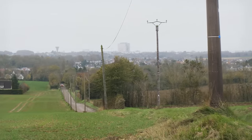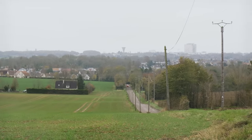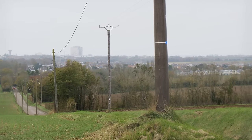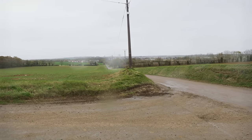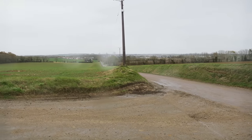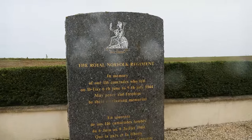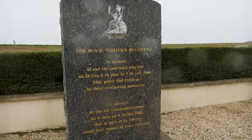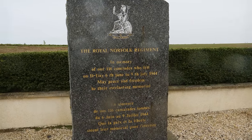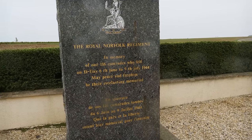We have moved about a mile south of the Hillman Battery. Got a little bit of a rain situation going on right now. And there in the distance, you can see the city of Caen. So we were very, very close to getting to the targeted objective on D-Day. And right here, there's a really nice monument to the Royal Norfolk Regiment. It says, in memory of our 116 comrades who fell on D-Day, 6th of June to the 9th of July, 1944. So really what you're looking at is a representative of about a quarter of that regiment that was lost in the advance to Caen.